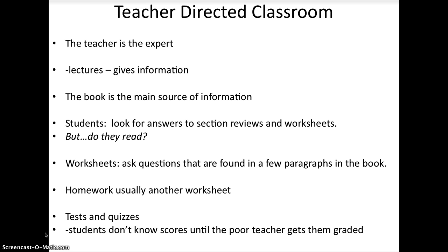They give information in lectures. The book's the main source of information. The students look for answers to section reviews and worksheets, but they don't really read and know what they're supposed to know. The worksheets ask questions that are found in a few paragraphs in the book. So back to the Easter egg hunt, it's kind of like your Easter egg hunt consists of hiding the eggs in the kitchen or in the hallway. It's not real exciting. Your homework is usually another worksheet, and then you get tests and quizzes, and students don't know the scores of those tests until a poor teacher gets them graded.